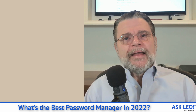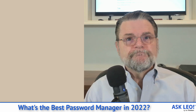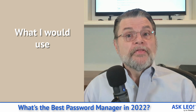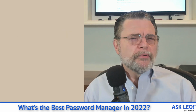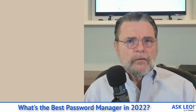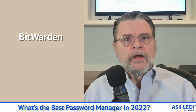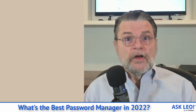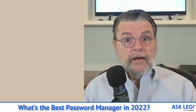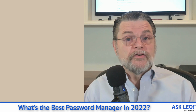Now, if I weren't able to use LastPass for whatever reason, what would I look at? There are three that come to mind right off the top of my head. Number one would probably be BitWarden. Whenever I've talked about password managers here in the past, BitWarden is one that a lot of readers comment on and recommend. So I really don't have any difficulty recommending that as an alternative.